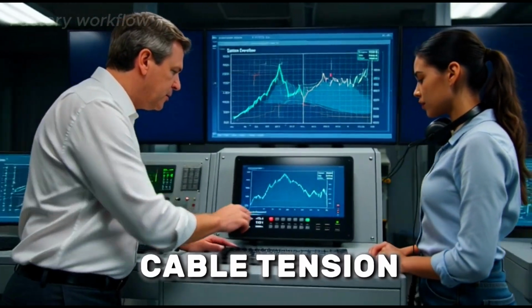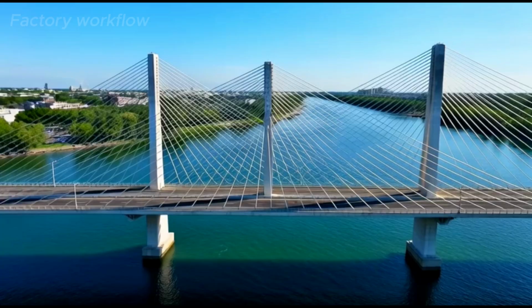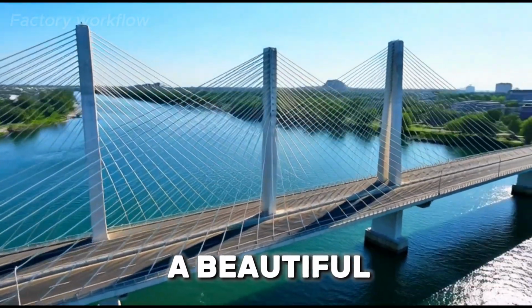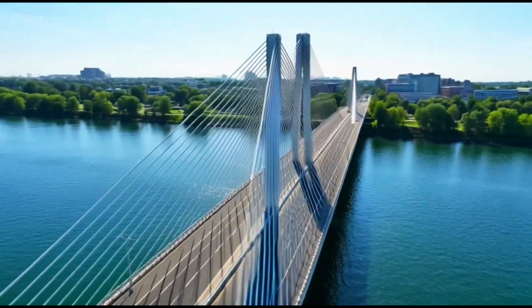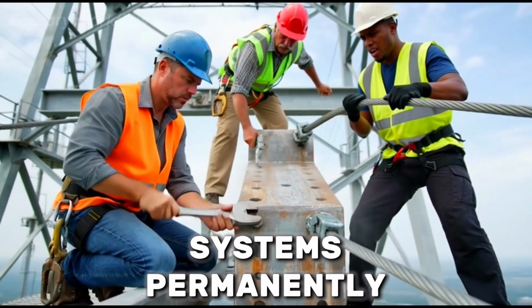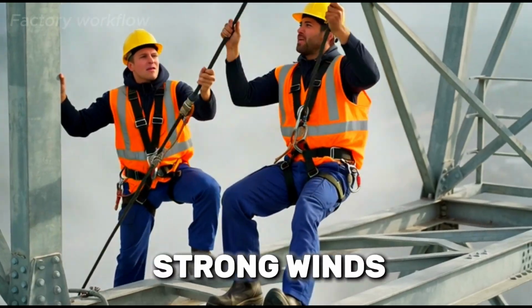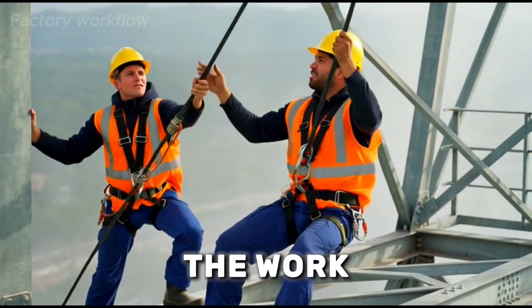Engineers monitor cable tension using advanced digital instruments. From the air, the cables form a beautiful harp-shaped pattern. At the top of the tower, massive anchor systems permanently secure the cables. Even in strong winds and at extreme heights, the work continues.